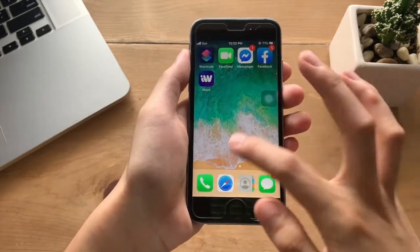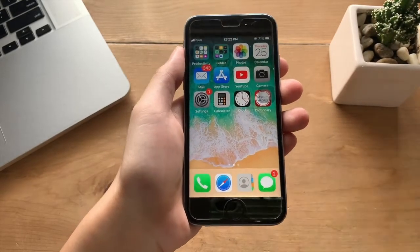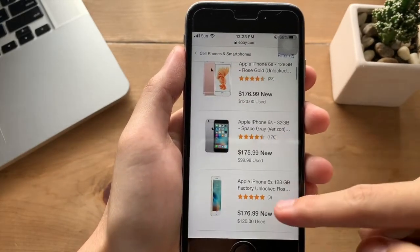Even though it is not equipped with the latest and greatest specs, it is more than enough for people who just want to have an iPhone which can basically do anything for just $100.